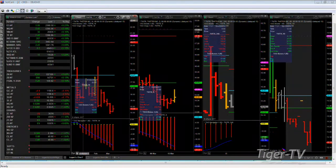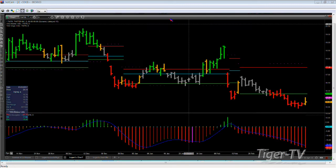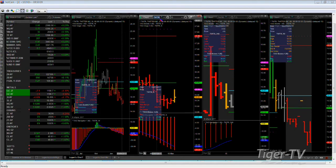Here's the long term on Twitter, and man, does it look like it's going to do a massive flush or what? Here's the daily. Just amazing, just hemorrhaging money. And if you guys have the Twitter app, I mean, what is going to cause you to ever spend money with that company? I just don't think they can catch up.